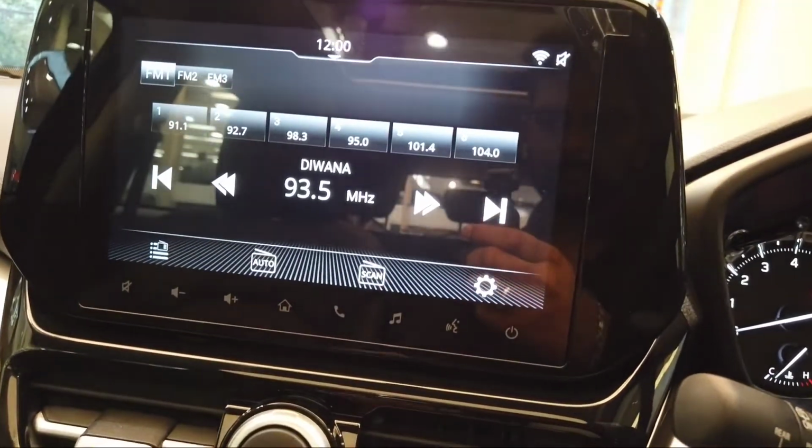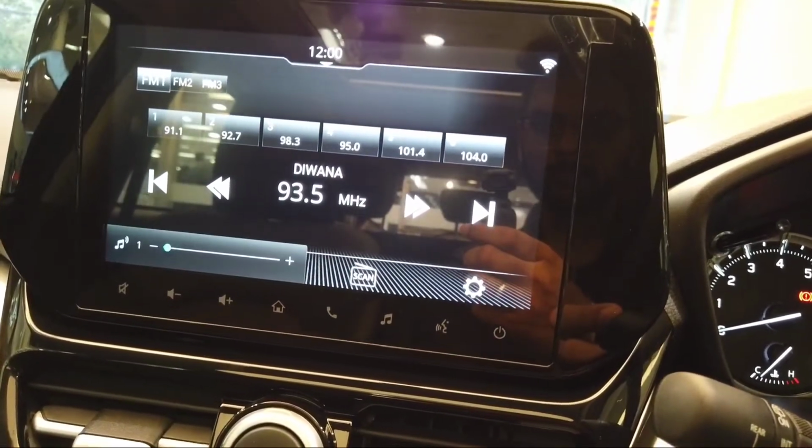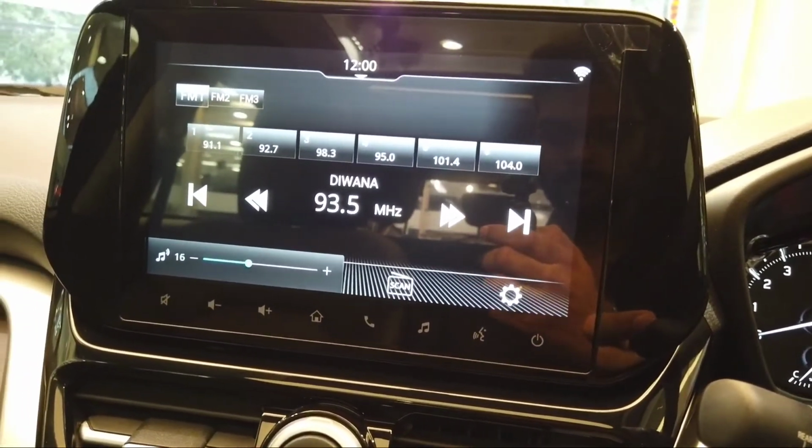So that is how it works, and this particular infotainment system is paired to 4-door speakers and 2 tweeters. And now let's listen to the audio quality.